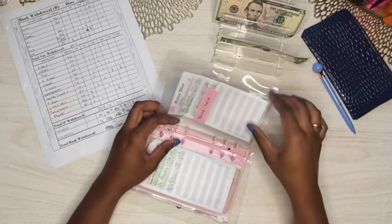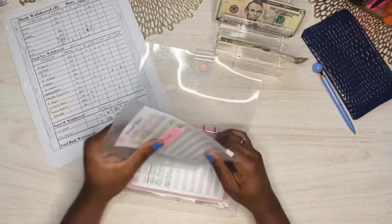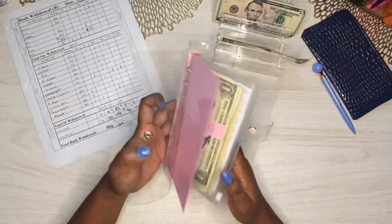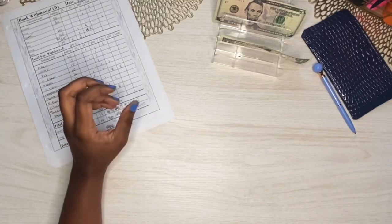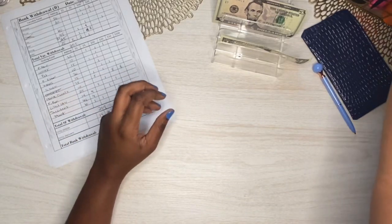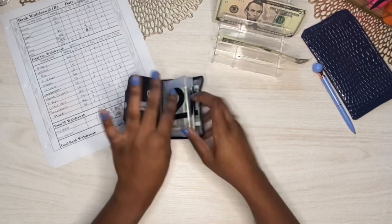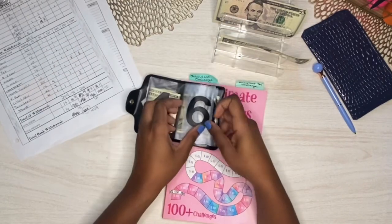Gold coin challenge is done, so we don't need that anymore. And I'm not going to start another challenge until I'm done with the plant challenge, which we're going to contribute to now. So we're putting $6 into here. Why did I put this away? Because I still need this. Let's stuff our $6 first.